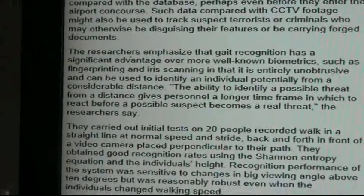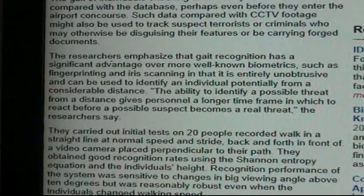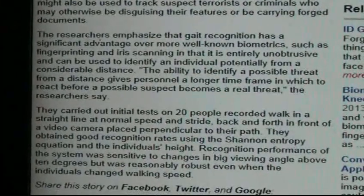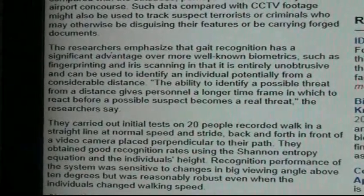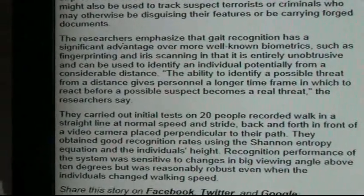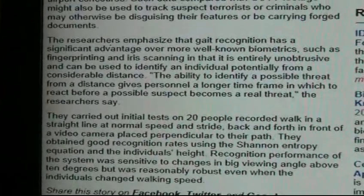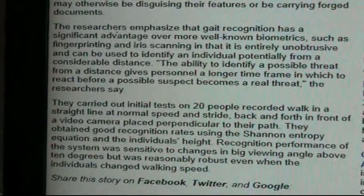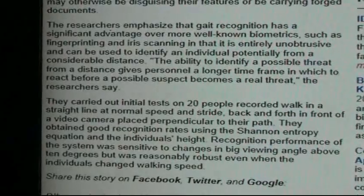The researchers emphasize that gait recognition has a significant advantage over more well-known biometrics such as fingerprinting and iris scanning. Now, iris scanning is the scanning of your eye. That's what iris scanning is. It says it is entirely unobtrusive and can be used to identify an individual potentially from a considerable distance. Right, so now it can pick you up from a distance, just like in a movie or something. It says the ability to identify a possible threat from a distance gives personnel a longer time frame in which to react before a possible suspect becomes a real threat, the researchers say.